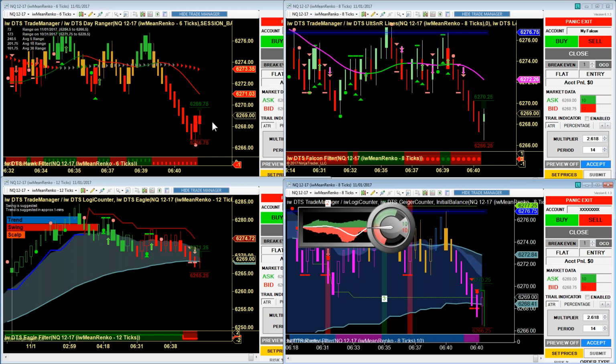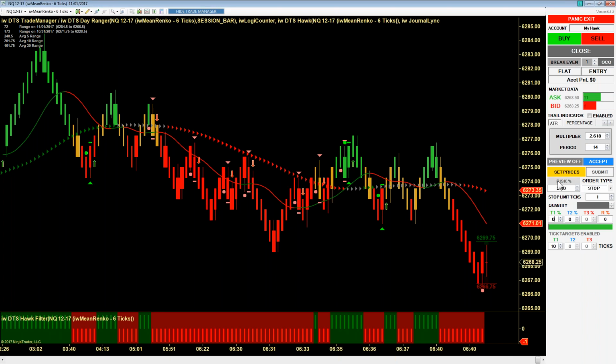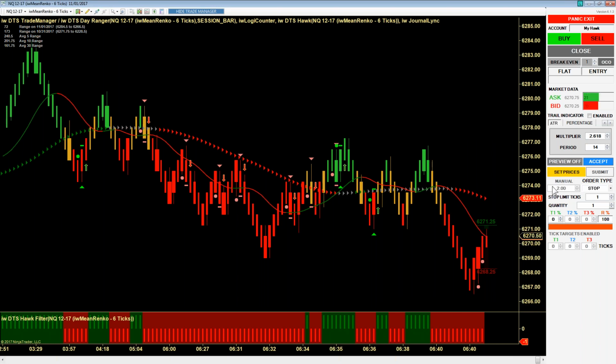Here's the first macro cross signal on the Hawk, and of course we're into the hard edge here on the Eagle as well. So if the signals are turning over, we're getting some conflicting signals now, and I'm going to look at this first macro cross. I'm going to enter below the low, cover above the high. Oops, I don't want to take two on that. Still a little early in the day. And there's a little pullback now, so I'll adjust my trade accordingly.